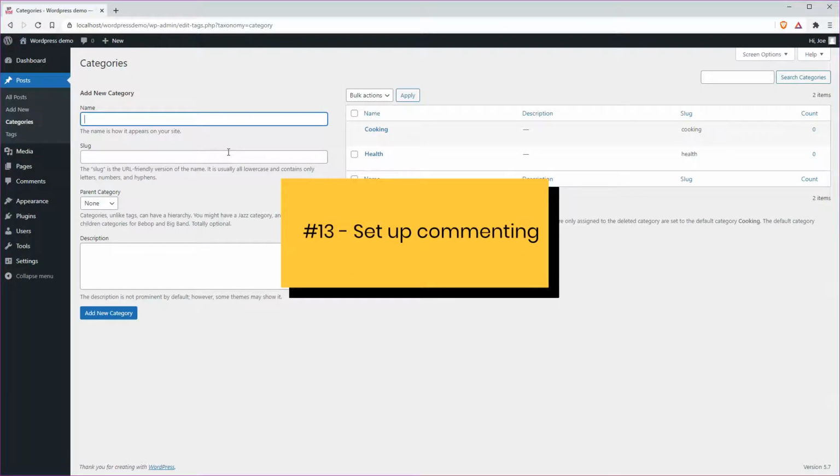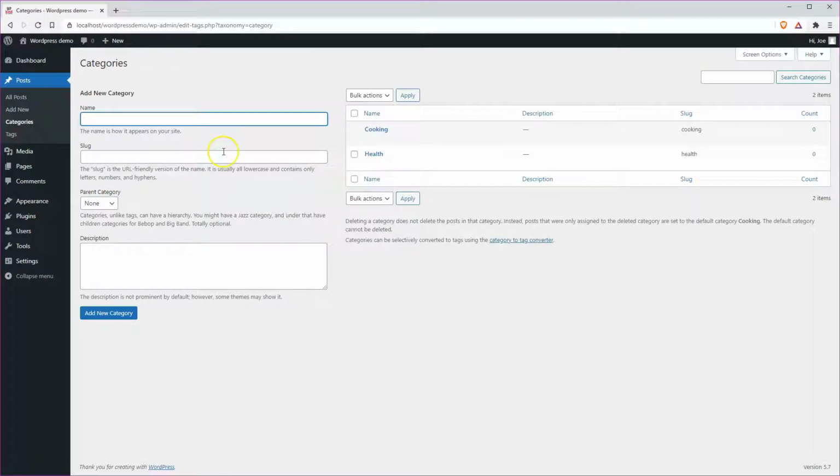Number 13, set up commenting. Now when you first start up your blog, you'll probably want to have comments because it's a nice way to get some engagement for your blog posts, and it always looks good if search engines and prospective advertisers can see that you're getting engagement on your blog.